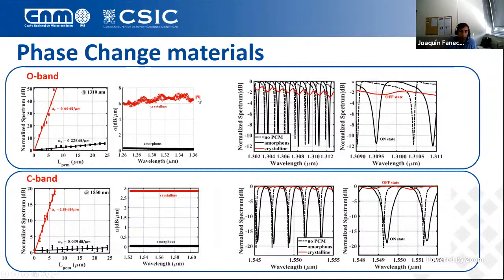So the characterization that we did, so for different PCM lengths, what we were doing is characterizing the loss. So you can see that for a crystalline state, you have 6.6 dB per micron, and for the amorphous state, 0.2. That's really important because that means that with 1 micron of PCM on top of your waveguide, you can have a difference in absorption of 6.6 dBs, you know? And we characterize this for the different wavelengths. So you can see there is some dispersion in the crystalline state, and the amorphous is more flat in the O band.